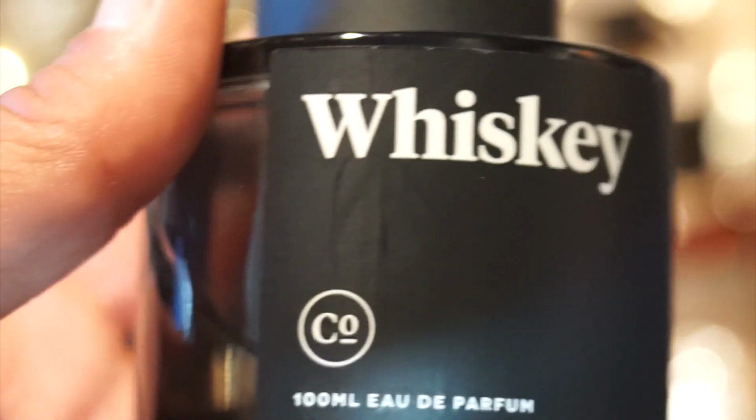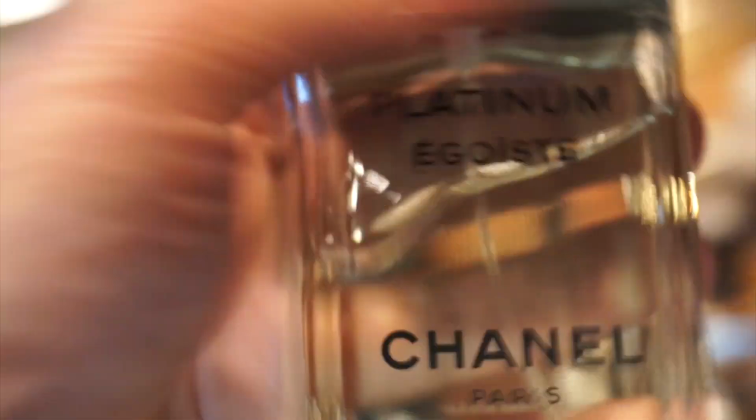Really big, bold stuff. Whiskey by Commodity is really nice. I really love it. And then Chanel Allure Homme Édition Blanche. And of course, Platinum Égoïste, I still have it. Right behind these fragrances are the Serge Lutens collection with a bell jar of Fumerie Turque right here.